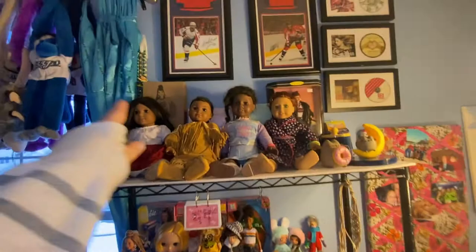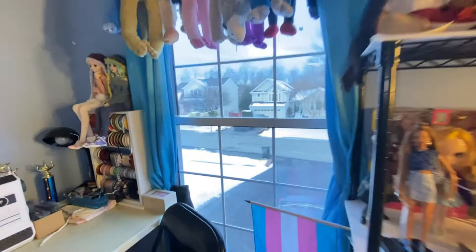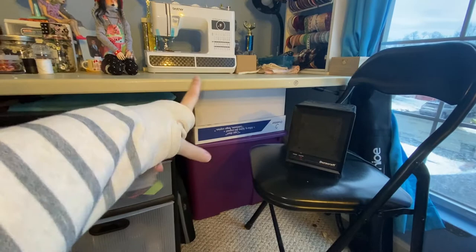Got my American Girl. Sorry if you can hear her munching on a stick. American Girl doll, some more doll boxes back there. Another Barbie and some little Pusheen figures. Got the window. Ooh, snow. Got my trans flag. Down here, we have Holly's clothes, which is my 80cm Opitsu Otohime pair box doll.